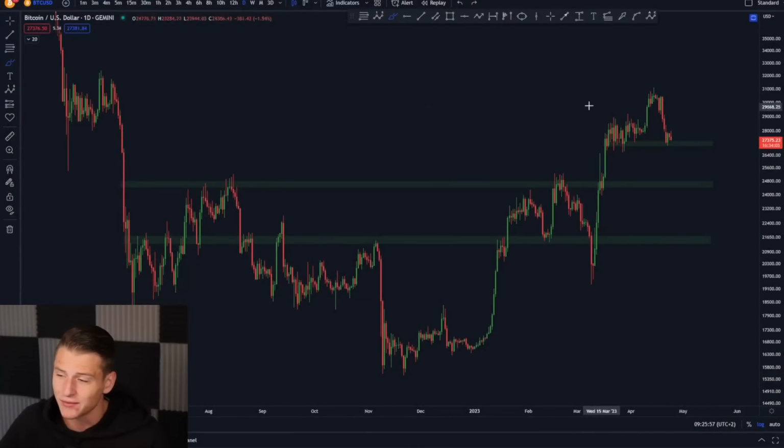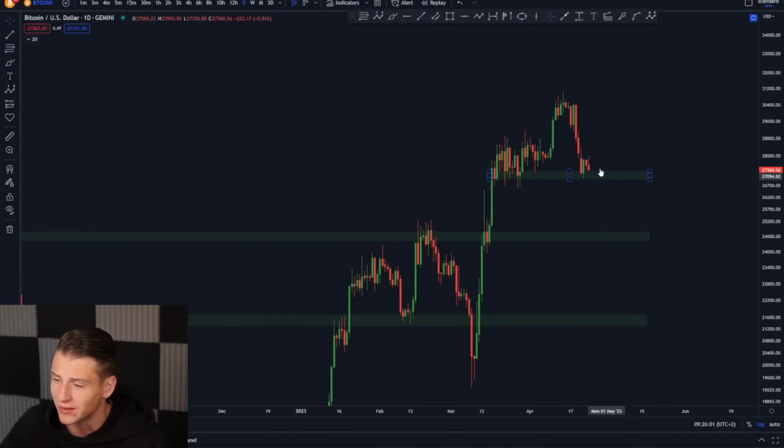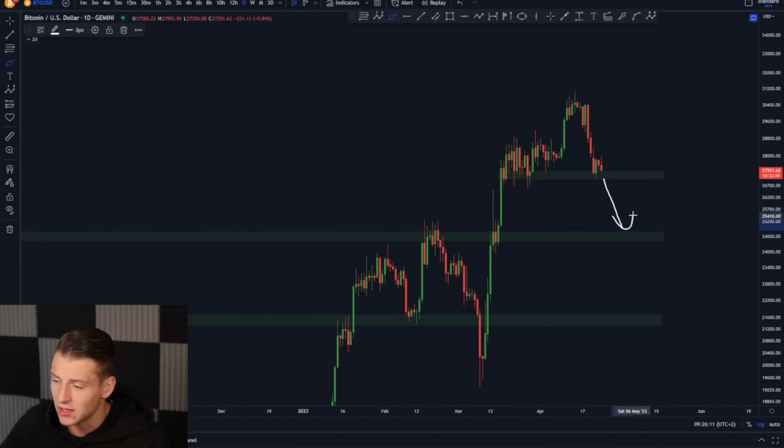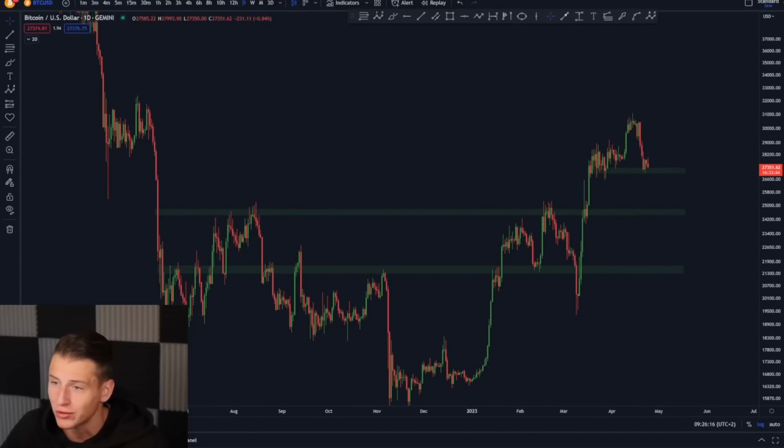Furthermore, you can see clearly on the daily time frame, first, what I want to be seeing here is that confirmed daily break below this support right here. If we do see the confirmed daily break below this support, I am really expecting the continuation to be happening quite quickly. That is what I'm currently looking for.